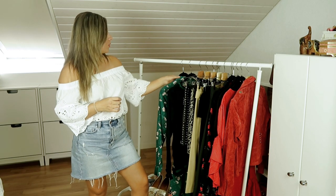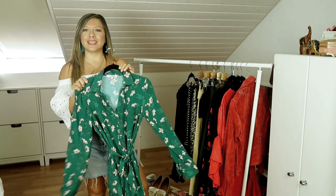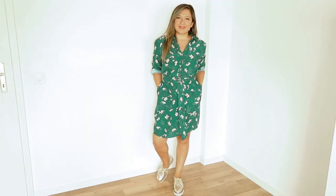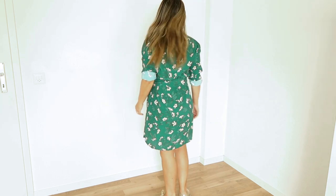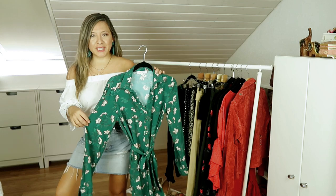Okay, I'm gonna start with this floral green dress. It's from Morgan. It's like a short dress. It has buttons on the front until the waist. It comes with a belt. And the fabric is viscose.